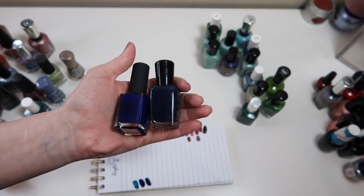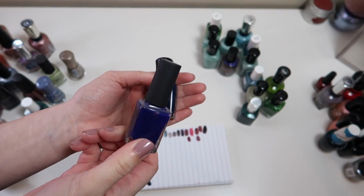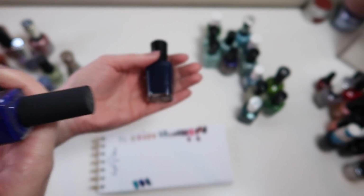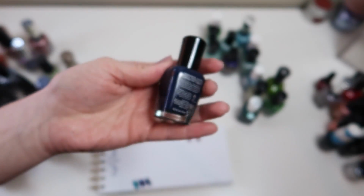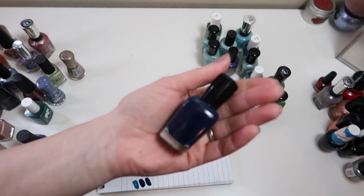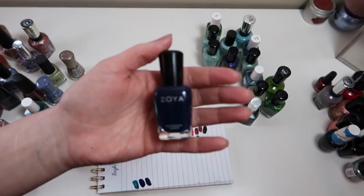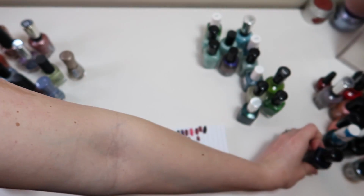All right, out of these last two, I'm definitely gonna keep the KL polish one. It shows up very blue on my nails, but I want to say that whenever I use this Zoya nail polish, this is the shade Ryan, it always just looks black, and I just am not happy with the way it looks on my nails. So I'm gonna go ahead and let this one go also.